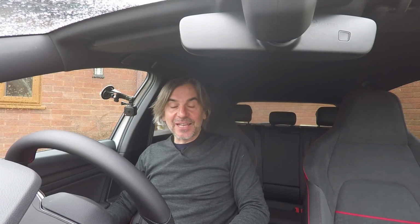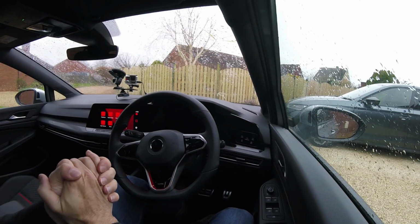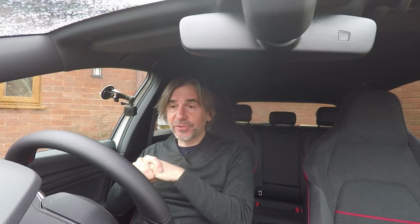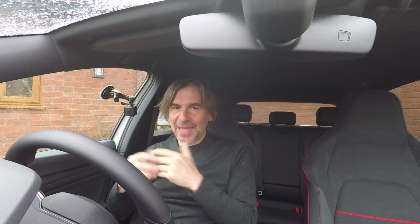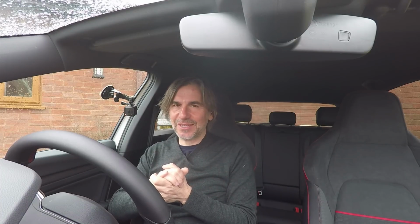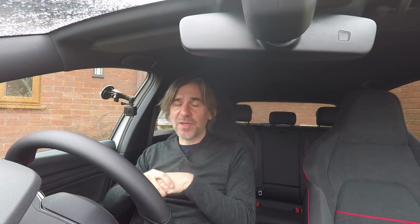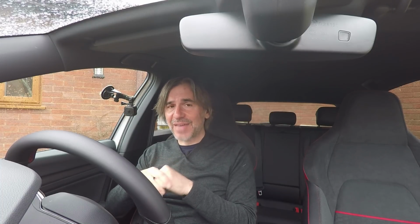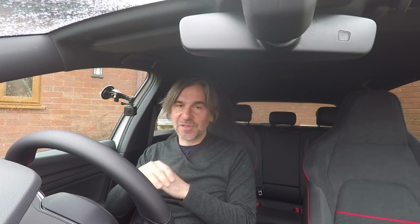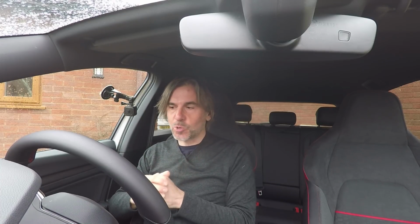Okay, here we are inside my Golf GTI Clubsport. Probably a good time to remind you this isn't a natural rival, and this car's still being run in. It's done 425 miles, and I'm not going to be able to get any more performance out of it than I would a 245 PS GTI. Anyway, chassis wise, I think they're pretty similar. They've both got uprated springs over the previous model. They both have, I think, a bit more negative camber. They both feel very different to the 7.5. When you drive them on a good road, they feel a lot more hardcore.